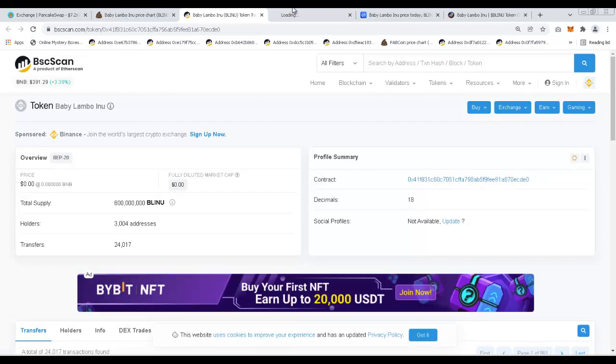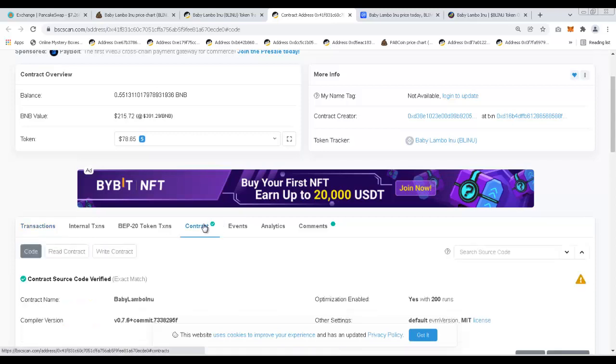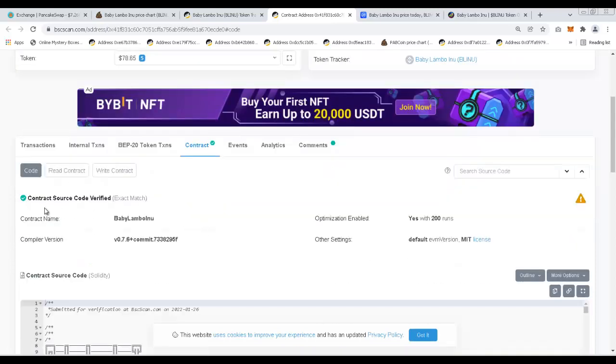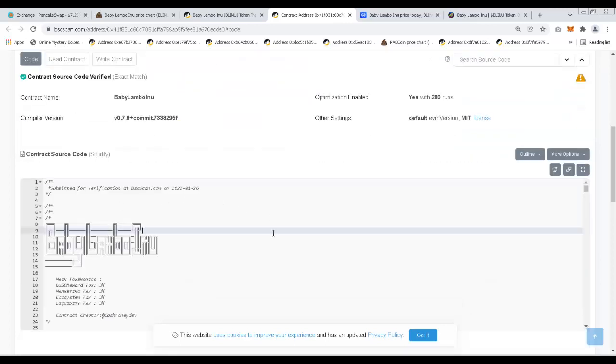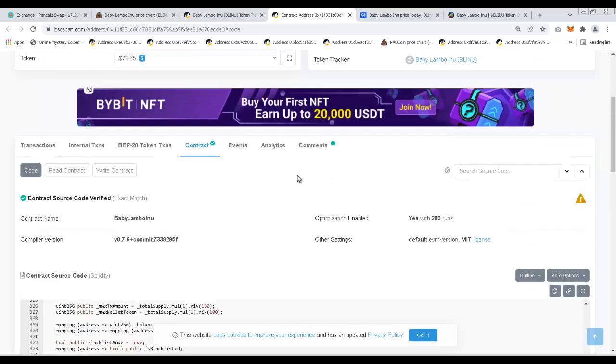Let's check the contract. Check the contract tab. Contract source code is verified. It has a green check mark in it, so that's a good sign. Let's check if the contract is locked. It's not showing up, so it seems like it's hidden.